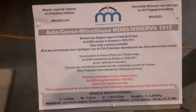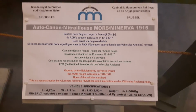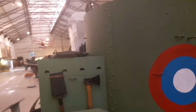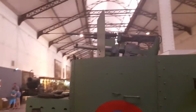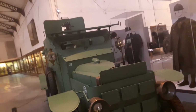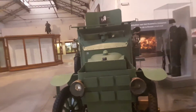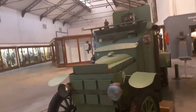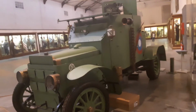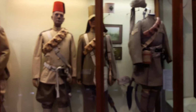Here you're going to see the Anzacs, so Australia and New Zealand. And this is one of the vehicles actually that was put together. This was a project finished within the past year. It is a mounted MG. It was completely made from scratch, basically, by volunteers here at the museum, which is pretty sick, because if you look at it, it looks super good, as if it were brand new, because it is.